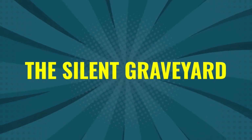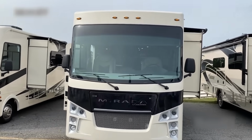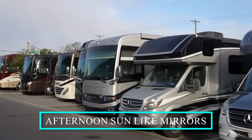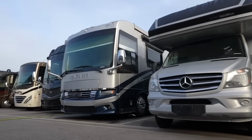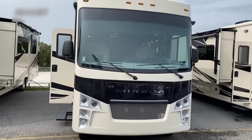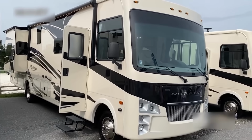The silent graveyard. Rows of gleaming motorhomes stretch across acres of asphalt, their chrome catching the afternoon sun like mirrors that no one looks into. Each one still smells of factory glue and fresh upholstery, yet the dust on the windshields tells another story. This is the silent graveyard of the RV boom. Brand new rigs, engines never started, tires never turning.